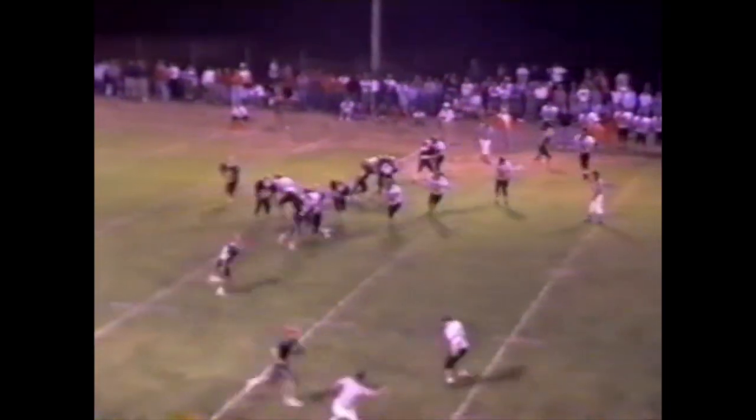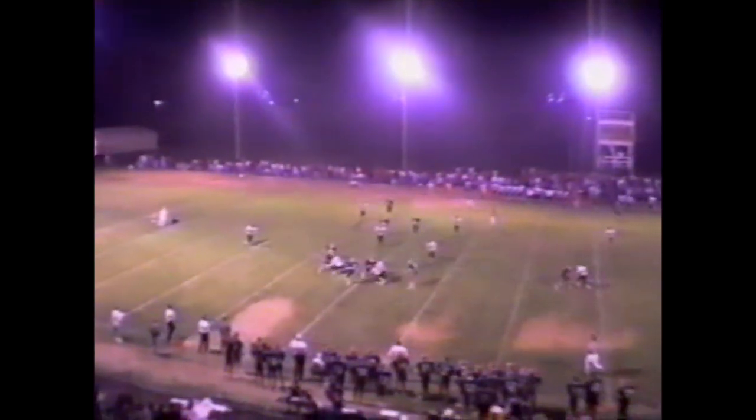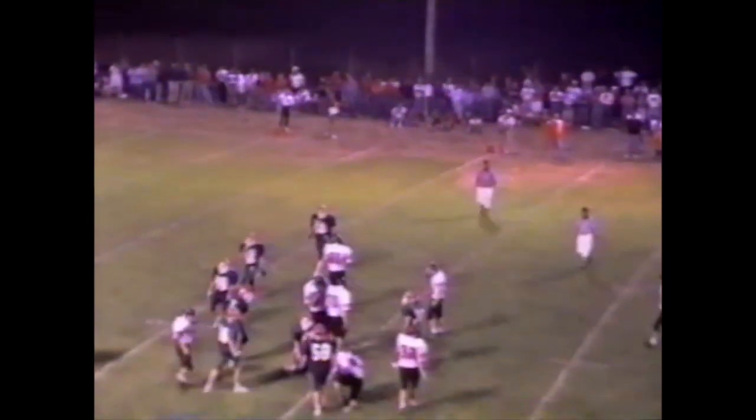There's the snap. Power rolls out. Wants to throw the football. It's that screen pass. It's caught by a lineman. That cannot be legal. That cannot be legal. It's caught by a lineman. That's an illegal forward pass. Yeah, here comes the flag. Yeah, there it is. That's an illegal forward pass and loss of down.